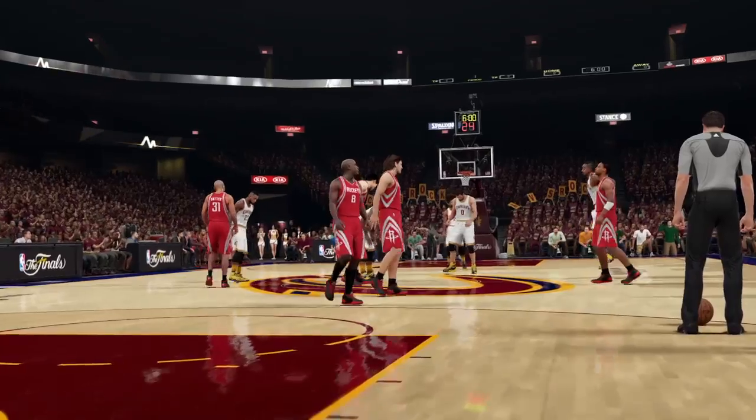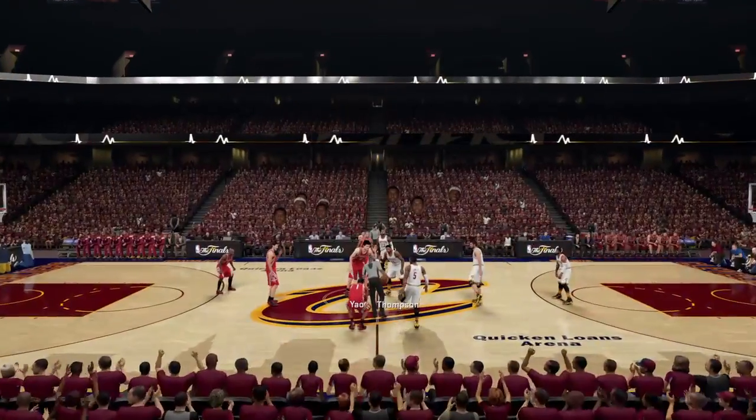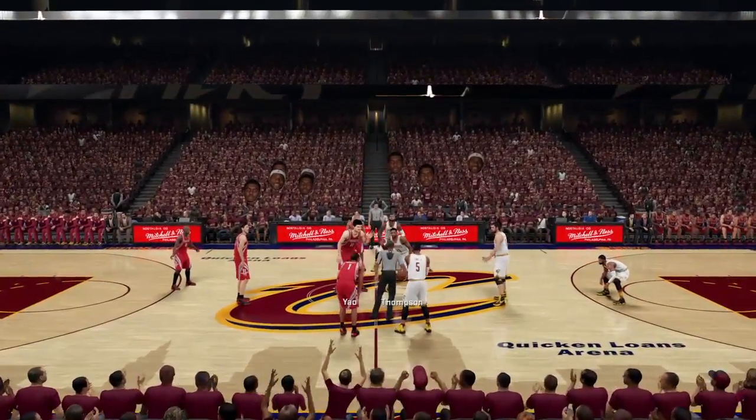Welcome, everyone, to another exciting edition of the NBA on 2K Sports. We'll see the Houston Rockets facing the Cleveland Cavaliers.